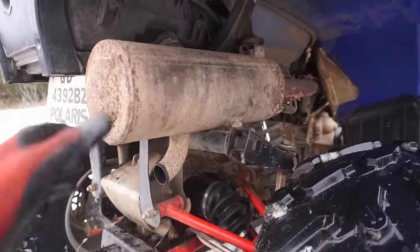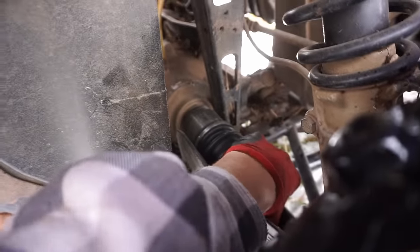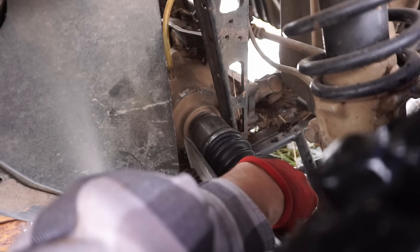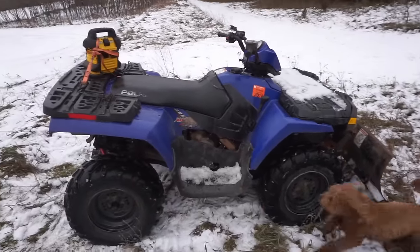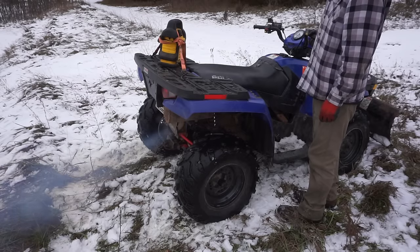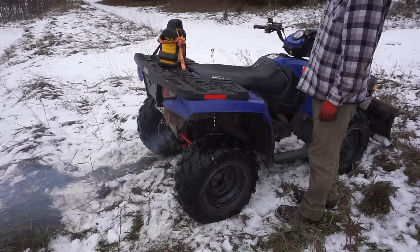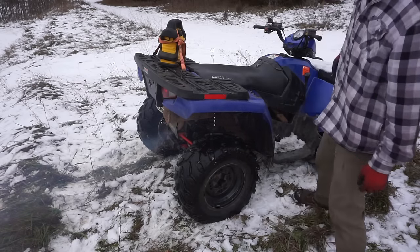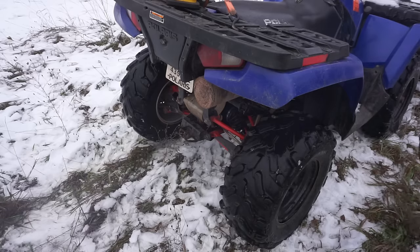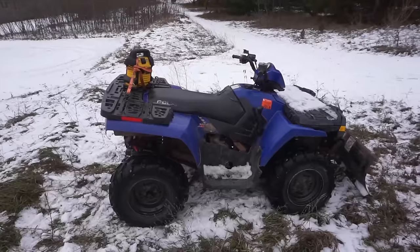Has the original pipe on it, unlike the other one I had. Had like a Harley pipe on it. That one's a little loose. Oh, what's going on with that? Let's start this thing up again and see how bad this thing smokes after riding it. So unfortunately, our smoking problem did not go away. So let's get this in the garage and start digging into it.